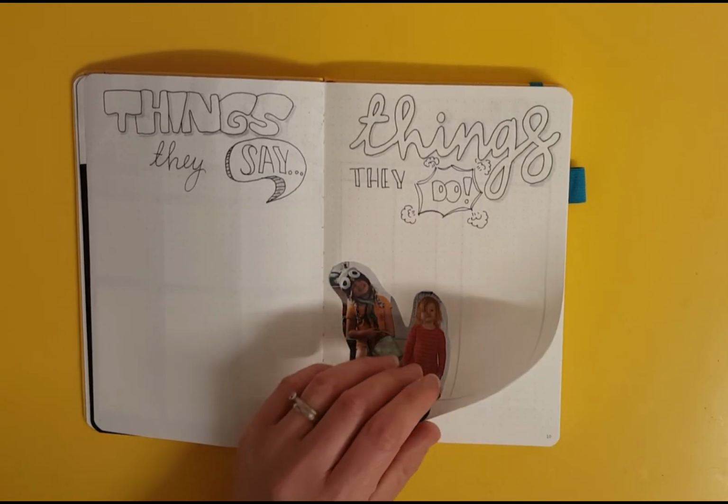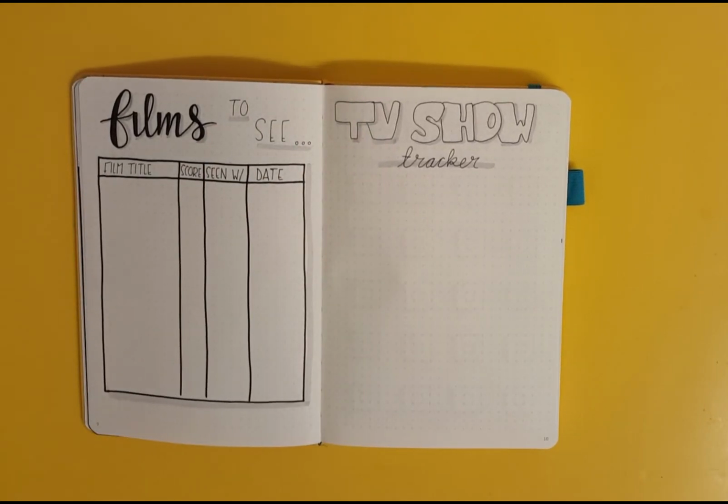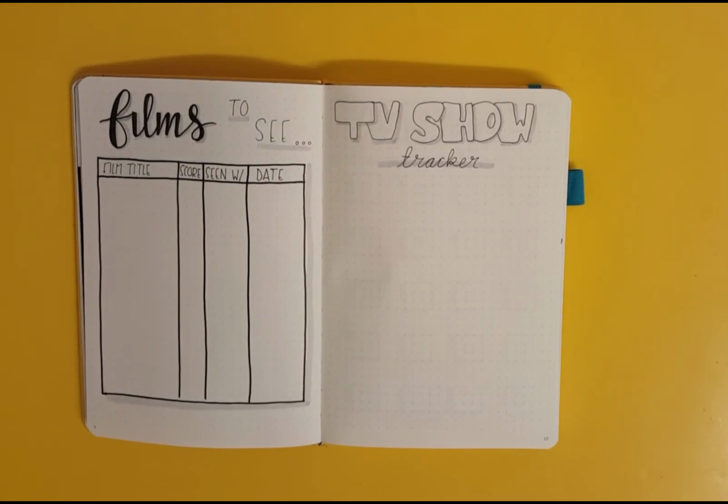It's just a nice spread to look back on. Then I've got my films to see. In my last journal I had this as a double page spread, but actually I barely used it because there weren't that many films that I was really desperate to see.